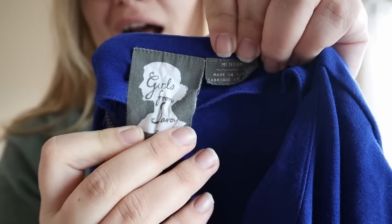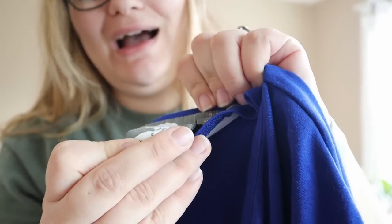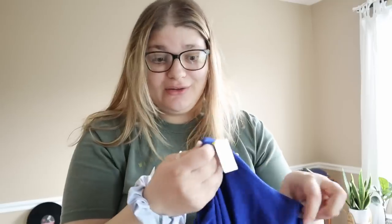That's what the tag looks like. I have never found this brand, and I have heard other people talk about it before. So I thought this was a really cute tag. I love that tag. And this is in a size medium. I thought this was so cute, and it was only marked at $5 for a dress.